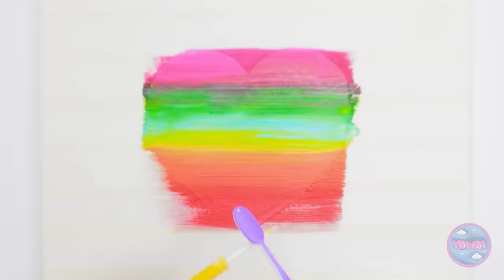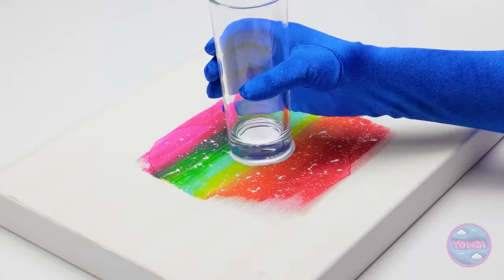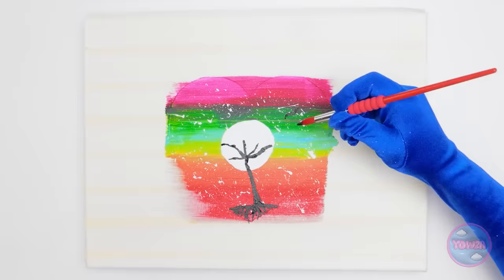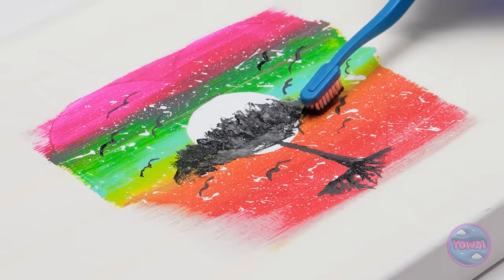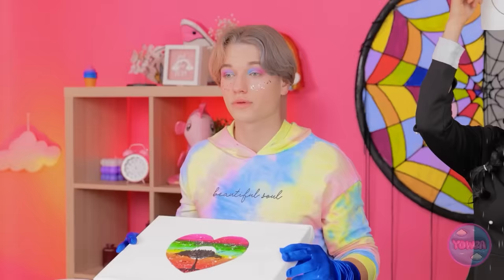I'll do the rest. I've dipped a toothbrush in white paint. I'll flick it over the heart. Next, I'll dip the base of a glass in white paint and press it in the center. Once it's dry, I can paint a tree on it. Hmm. I'll add some birds. It definitely needed something else. Now I can finish the tree. I'll use the toothbrush for this. It gives the impression of leaves. It's done! I can peel the tape off the canvas. Wow. This is a work of art.